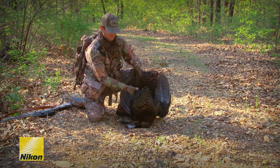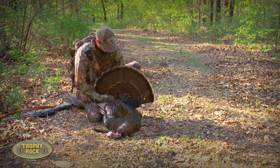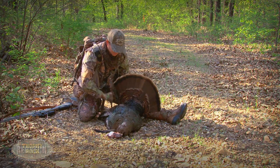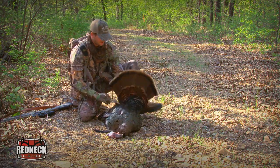Great hunt though, just a beautiful, beautiful Missouri hunt. You can see, got a beautiful fan. Just a beautiful bird. I do not get tired of hunting turkeys. Not at all.